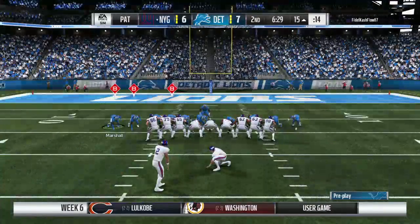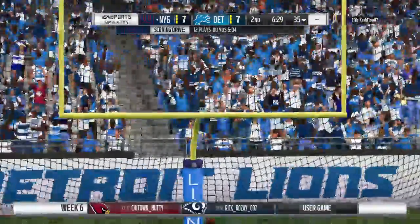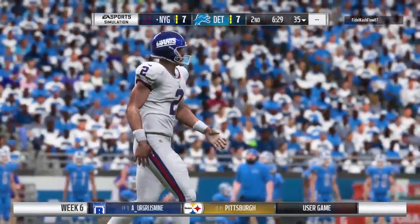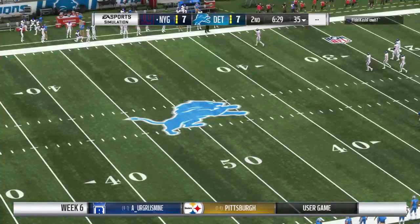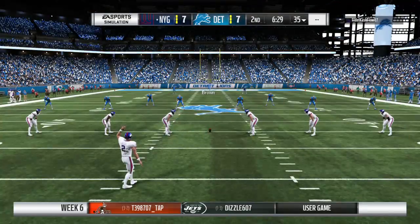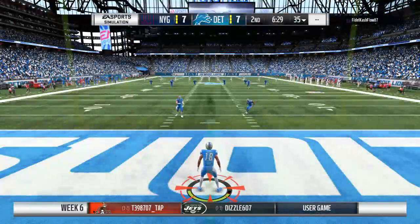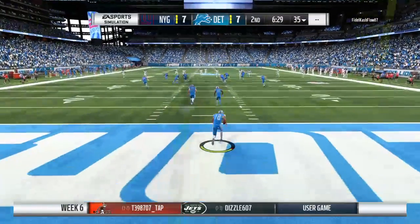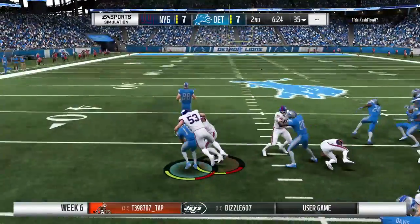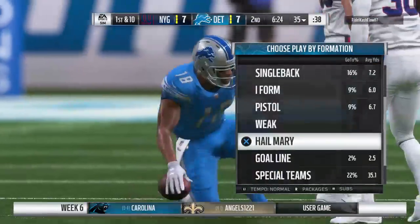Aldrich Rosas on for the extra point. PAT up and good by Rosas. And we are tied at 7. So a tie ball game here as the kick's away. This will be taken to the back of the end zone. And good starting field position. He'll get this one all the way up to about the 35-yard line.